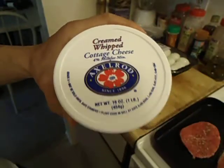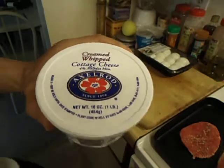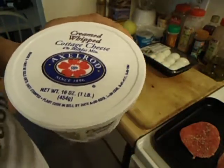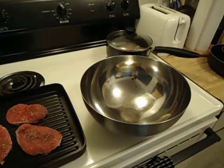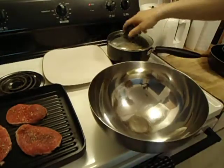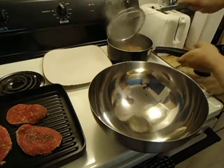And I'm gonna show you what I'm gonna do with it. I'm gonna do a little egg salad. I never tried this recipe, so I hope it's good. I have a good feeling. Now, the broccoli is ready. It only needs like a minute or so. So I'm gonna just take it out.